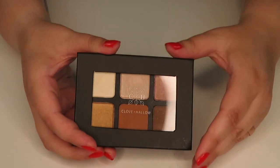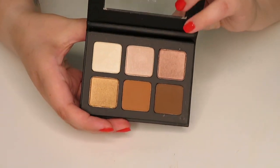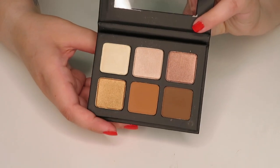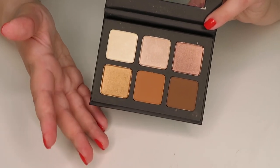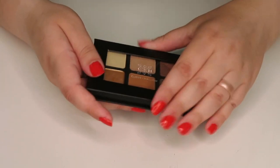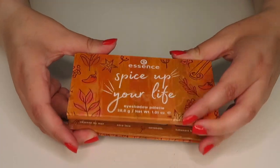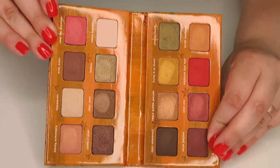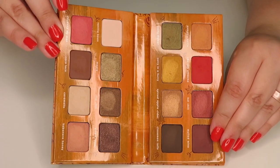And then I have the Cloven Hollow. This is their warm toned pigment palette. This is actually a beautiful palette. I have no qualms about it. It's beautiful. I just have so many warm toned shadows, so that's why I'm going to pass this on as well. Then I have the Essence Spice Up Your Life palette. Beautiful shades. Love the warm tone shades in here, but the pigmentation isn't great, so I'm going to pass this on as well.